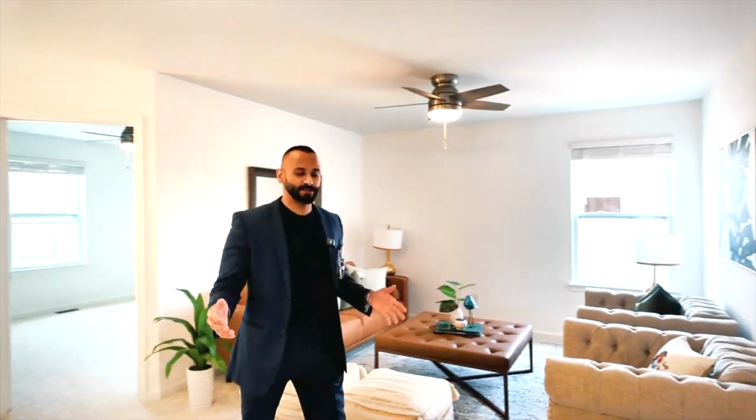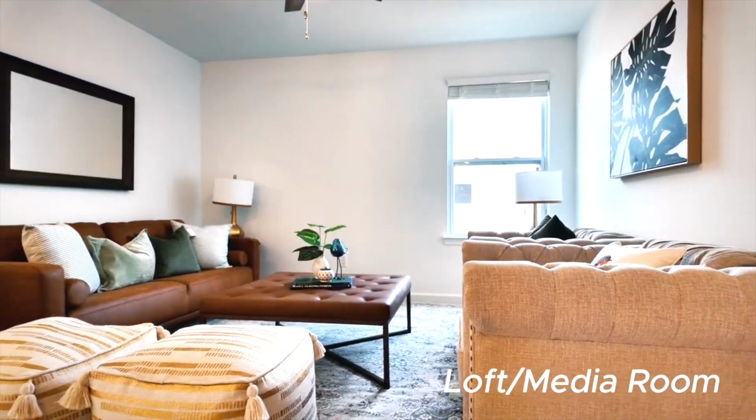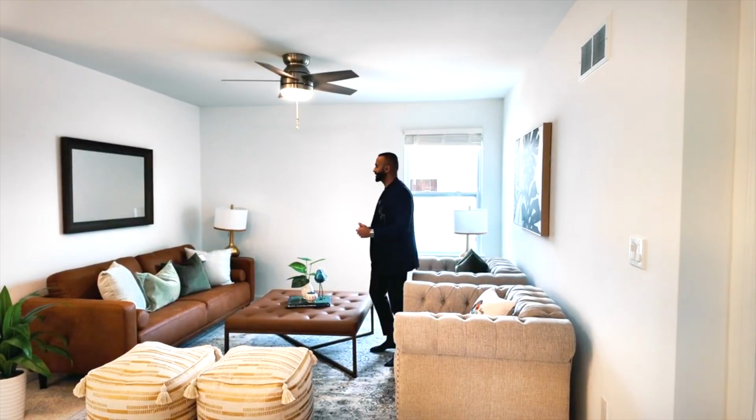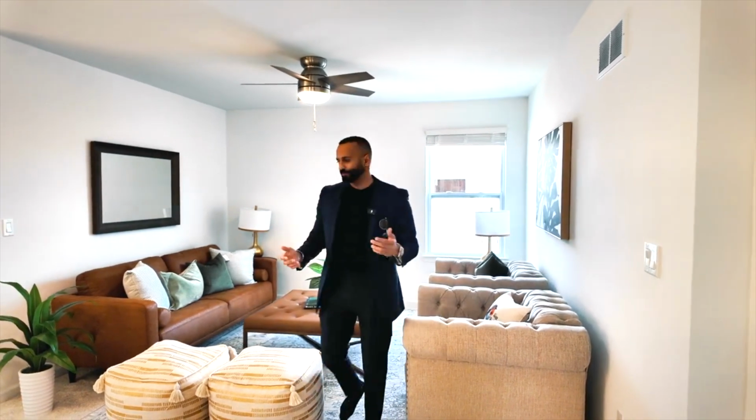Welcome to the upstairs. This is your loft area. I love this space. You can come up here and kind of get away. It's a little bit secluded. You have your windows up here to bring in some natural light. You can also add a TV here, kind of make this like a media room, which I love.